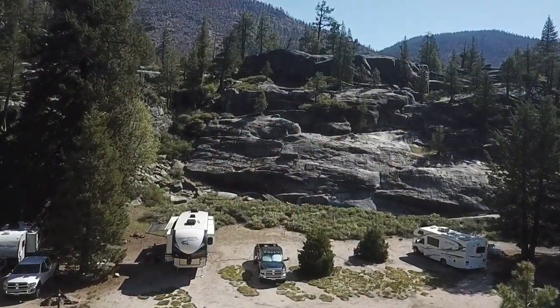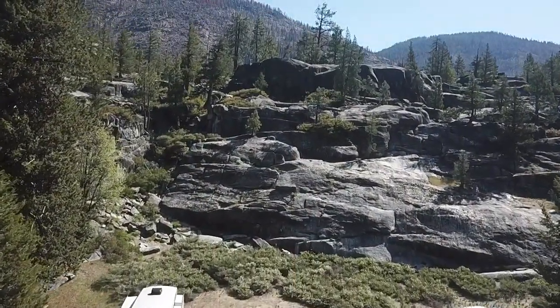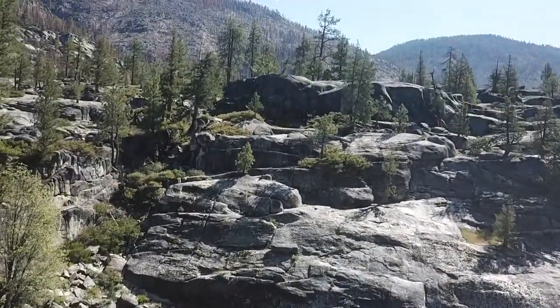Most of it's pretty level. The stuff that's right up on the granite rocks isn't as level, but there's some really pretty rocks to climb on. That's what we're on top of right now, looking right down on the campground.